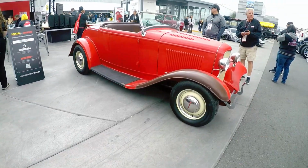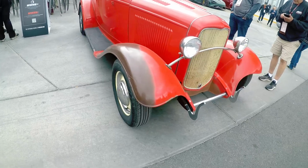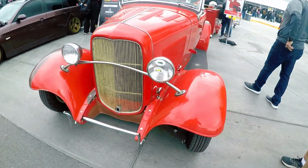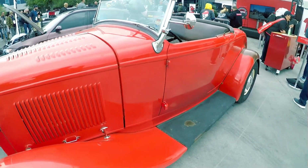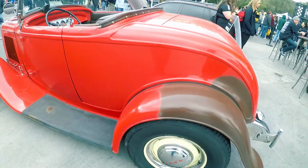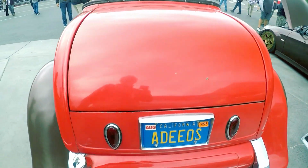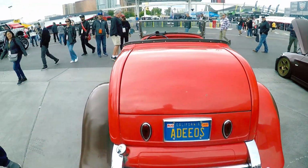Now this vehicle right here allegedly is the first hot rod that showed on the first cover of Hot Rod magazine. This is the car. This is a really super cool car, but it is the car that showed up on the first cover of the first edition of Hot Rod magazine.